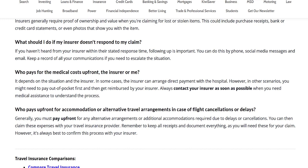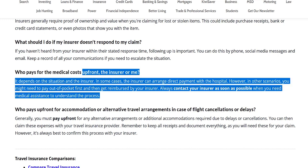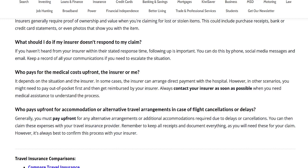And then who pays for the medical costs up front? Is it going to be the insurer? Is it going to be me? So this really depends on the insurer as well as the situation. Minor things you can expect to pay for yourself. You're not going to get the insurer to direct credit like a hospital or a clinic. But for some things, of course, it's so significantly expensive that you'd expect the insurer to step in first. So you're going to have to contact the insurer and see what they do. There's so many different variables here that we can't even answer that with any certainty. It's either going to be you or it's going to be them, and it just depends on the situation, which of course is not that helpful, but that is the fact of it.